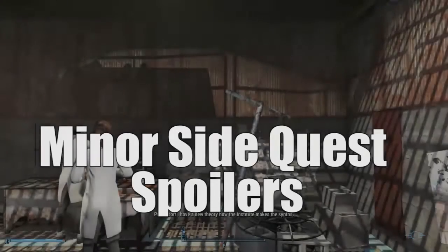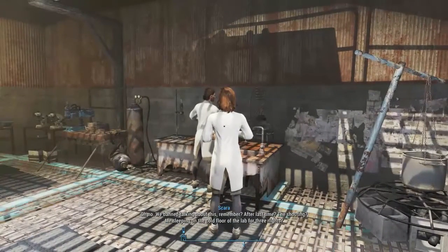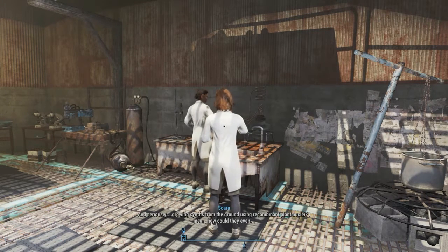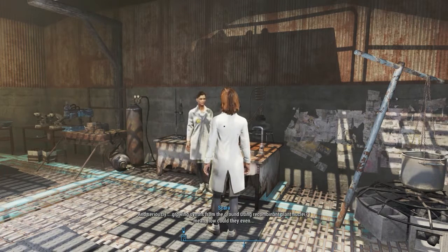Professor, I have a new theory about how the Institute makes the synths. Oh no. We've been talking about this, remember? After last time, the shouting, me sleeping on the cold floor of the lab for 3 nights. That was your choice. And seriously, growing synths from the ground using recombinant plant nuclei? I mean, how could they even? Aha! You do want to talk about it.